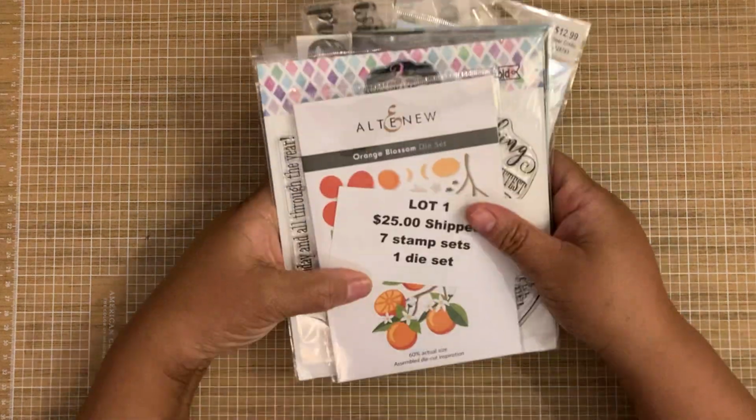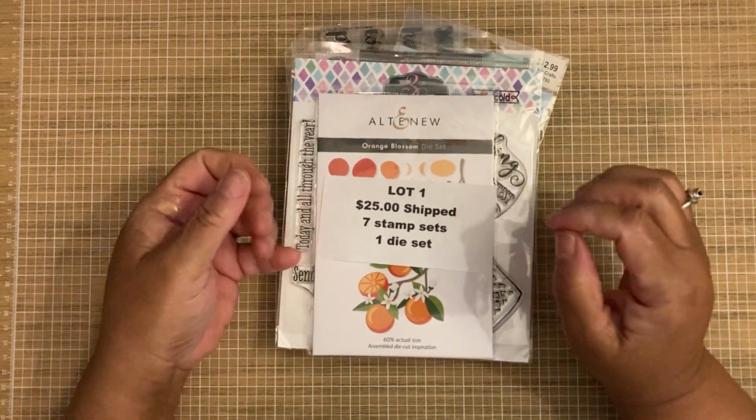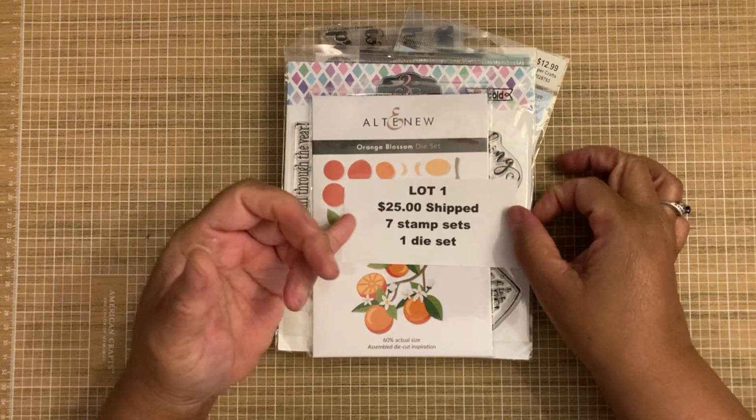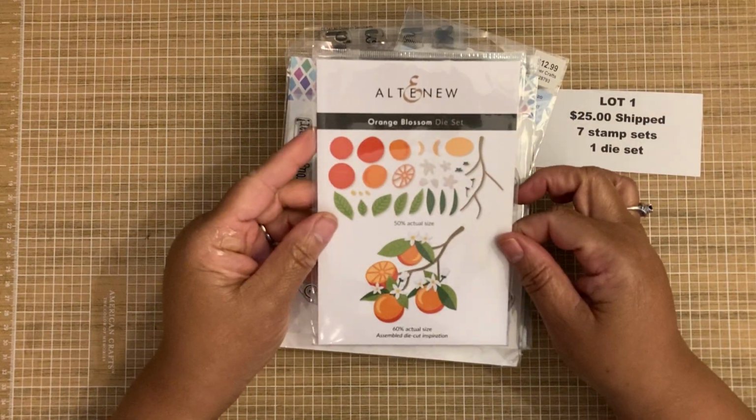So let's get started. The first lot, I believe, is a mixed lot, and this is $25 shipped. It's 7 stamp sets and 1 die set. So here is the die set. It's the Altenew Orange Blossom.